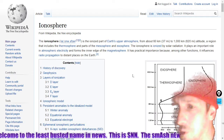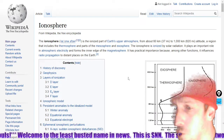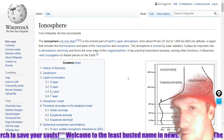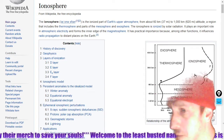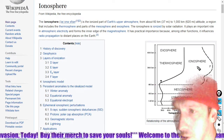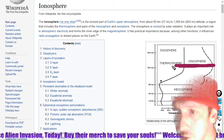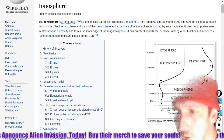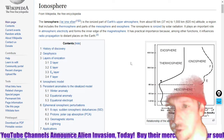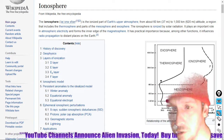By the way, if you're wondering what the ionosphere is, it's the area above the mesosphere. It sort of overlaps the mesosphere a little bit at times, and around this area is where the GOES 16 does its measurements, and that's where your GPS satellites are located also. All your weather happens way down here in the troposphere.